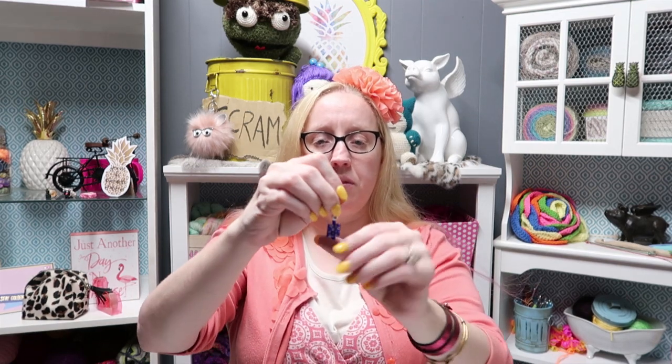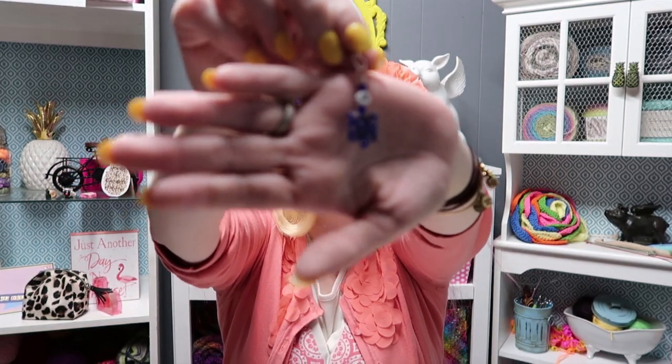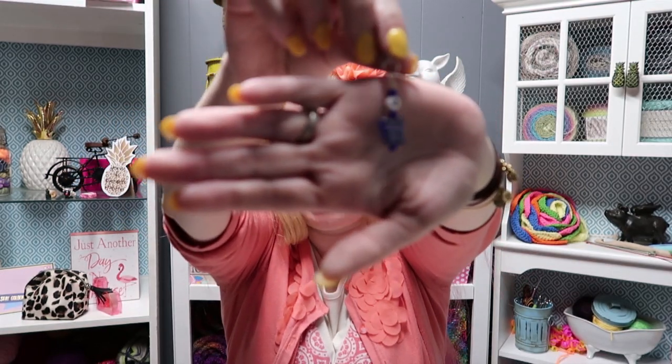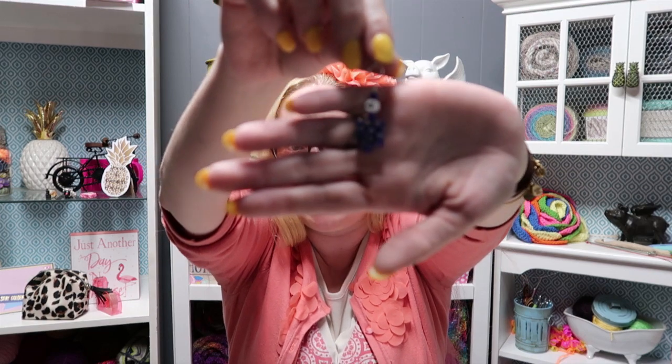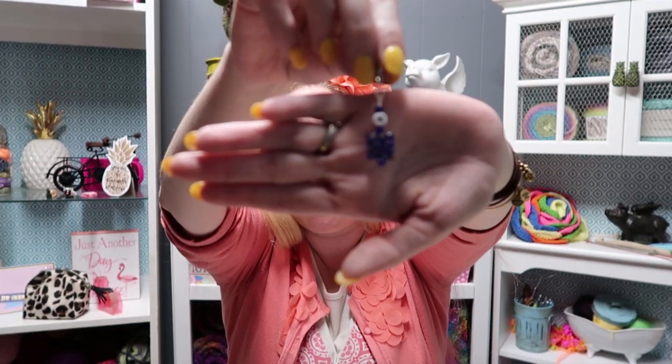So the first one I'm gonna show you, they're little beaded stitch markers with letters on them. Let's see if I can get that to focus. Cover my face. If I don't get my face completely covered, guys, it don't want to focus. There we go. It's beautiful. And it's a whole set of them. Blue, beautiful blue.